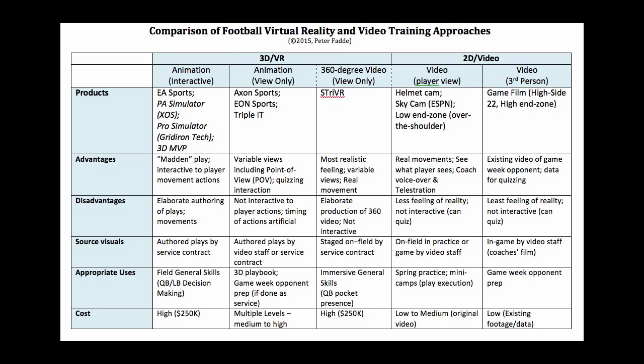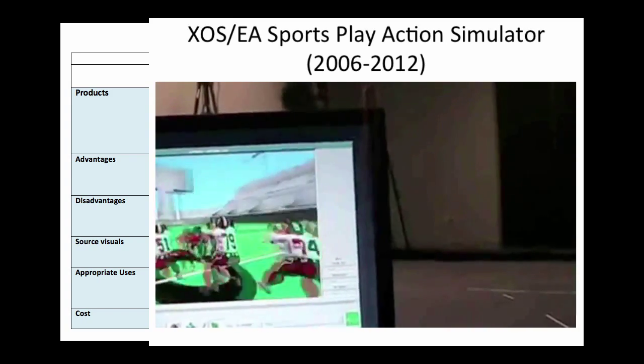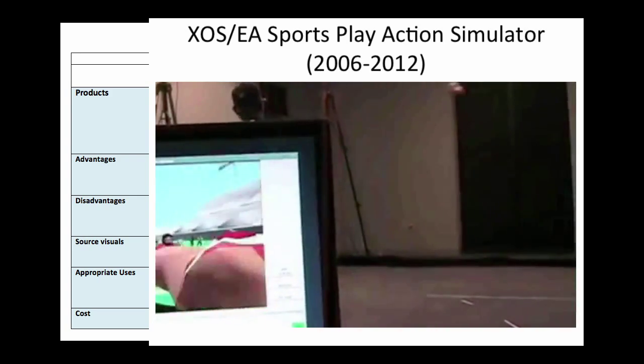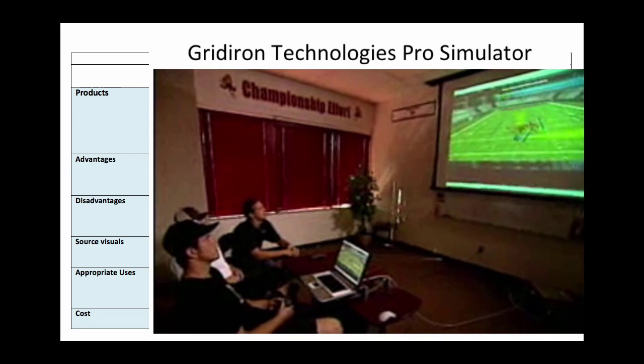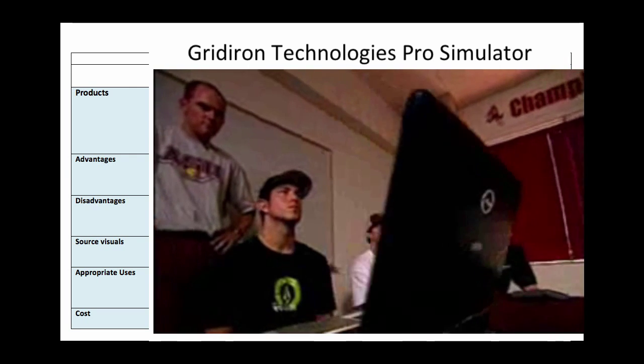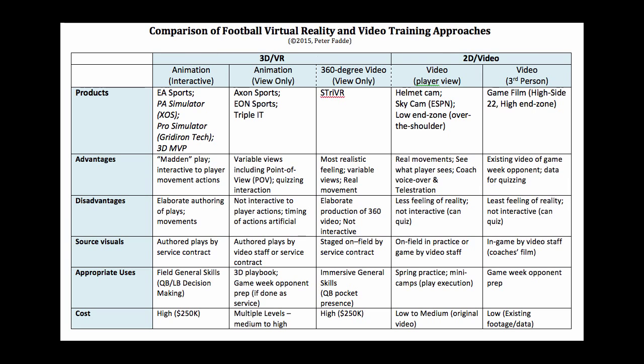So we want to look really carefully here, including looking back at some of the things that have been done before in virtual reality. A lot of the press coverage makes it sound like this hasn't been done before. That's not the case. In fact, 10 years ago in 2006, Play Action Simulator from Exos and Pro Simulator from Gridiron Tech were taking a very elaborate virtual reality approach, giving the EA Sports Madden type of gameplay into opponent preparation, playbook learning. And so we want to look at why those are no longer there.